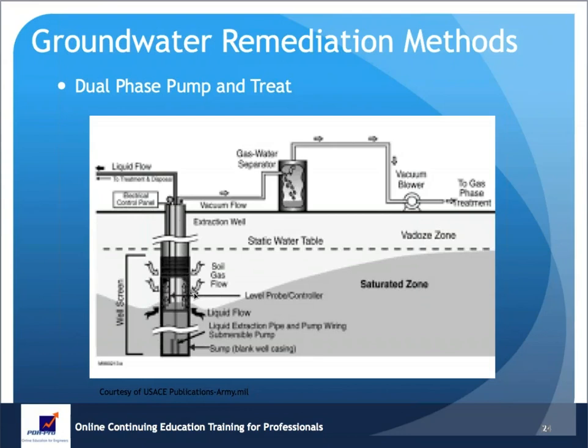So the vacuum flow draws the soil gas, which has a certain amount of water in it. Vacuum flow goes up, goes to a gas or vapor water separator, also called a knockout pot. So the water is separated out, and that water would also eventually be treated and discharged. The soil vapor, which still has a fair amount of volatile organics in it, is pulled with a vacuum blower, and then eventually it goes to a vapor phase treatment system. And typically this is going to be vapor phase granular activated carbon. We'll talk about it in a few minutes. Or it could go through catalytic incineration.